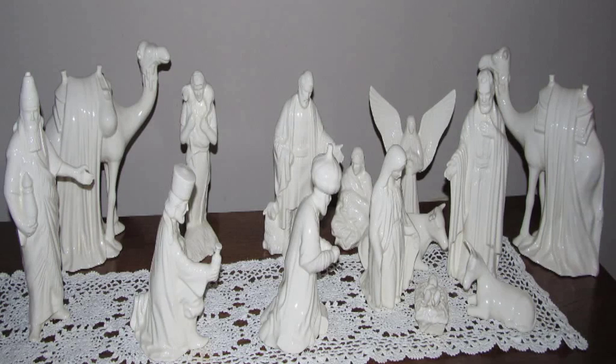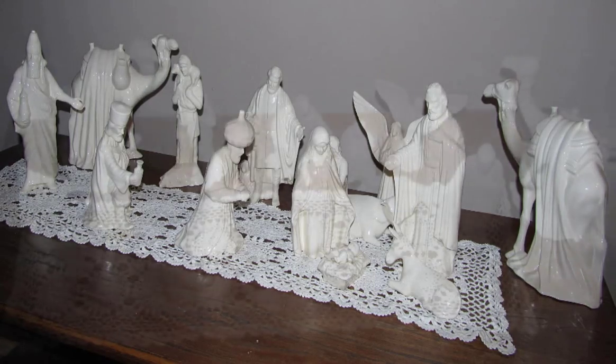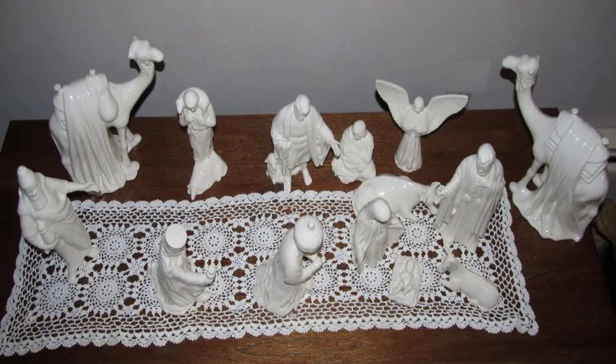This manger was a gift from my Aunt Anna to my mom some years ago. It was made by a ceramic craft shop in Cape Breton, and I remember the year that we got it. It was not one piece at a time for a birthday or Christmas or whatever. It was just everything all at once, and it was this beautiful, glistening white thing. So Mom was just delighted.